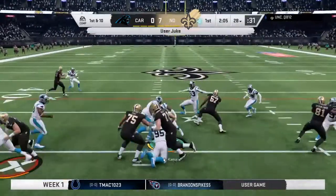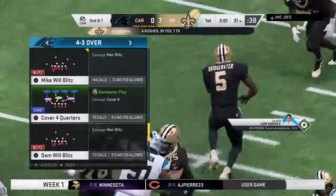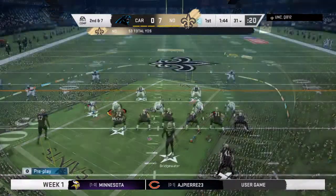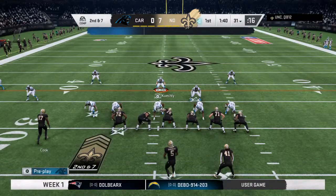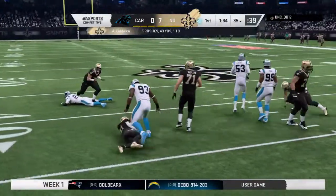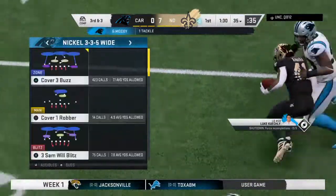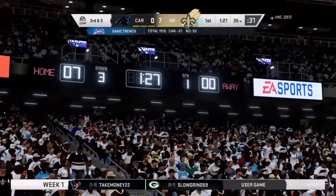They start the drive on the ground. Kamara. A pickup of about 3 yards as he's taken down at the 31. Dontari Poe in on the stop. On second down, Kamara. Brandon, all things considered, they have to feel pretty good about getting that type of a gain, considering the blitz that they just had against them.